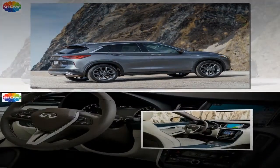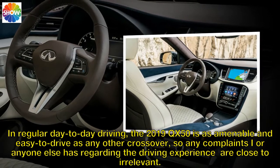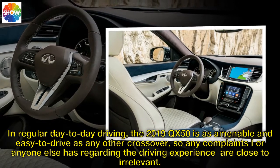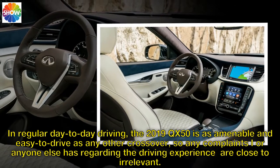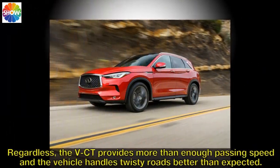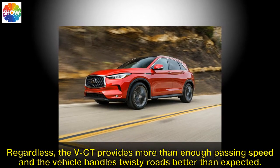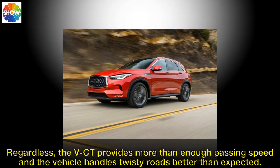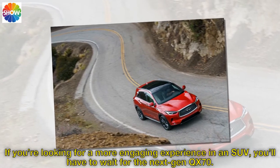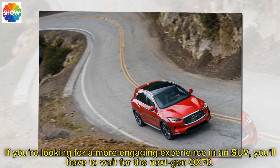In regular day-to-day driving, the 2019 QX50 is as amenable and easy to drive as any other crossover, so any complaints I or anyone else has regarding the driving experience are close to irrelevant. Regardless, the VCT provides more than enough passing speed and the vehicle handles twisty roads better than expected. If you're looking for a more engaging experience in an SUV, you'll have to wait for the next-gen QX70.